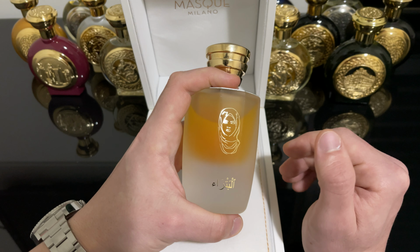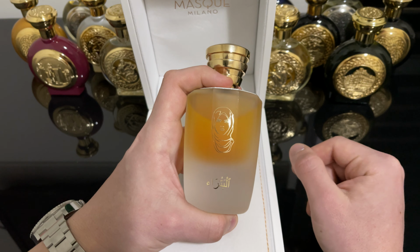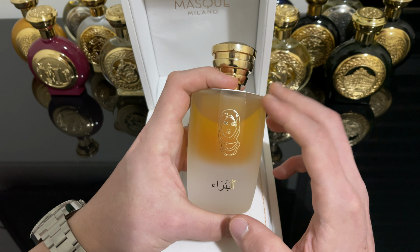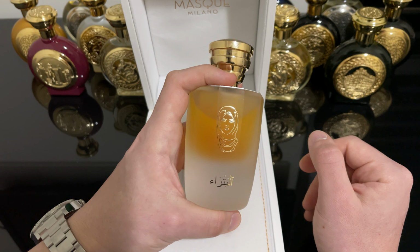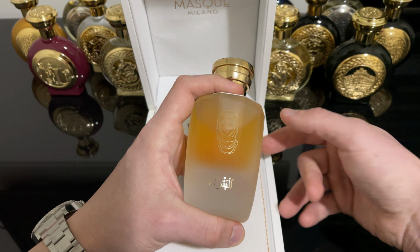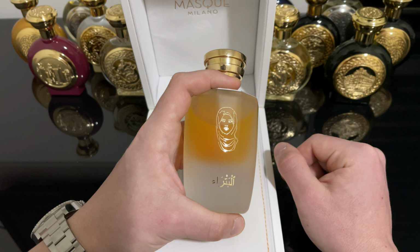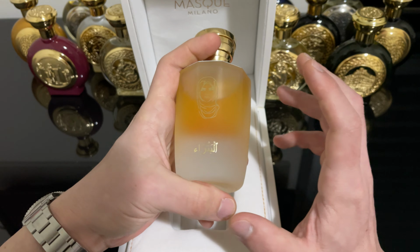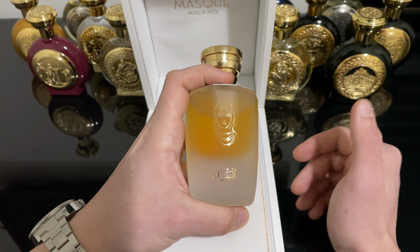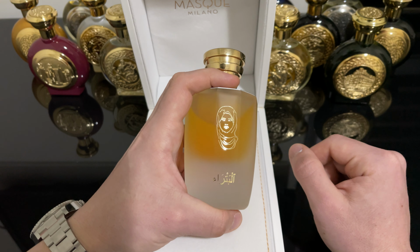This fragrance is way above most other niche fragrances. That's how good this one is. This is done to perfection. Way above the others in terms of quality, smell, performance, presentation, everything. This is a superior blend. Like I said, way above most of the other niche fragrances.